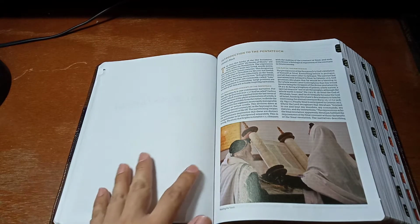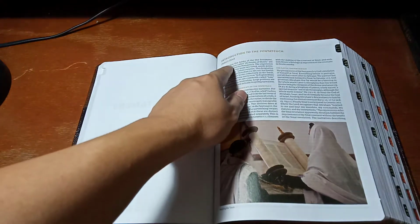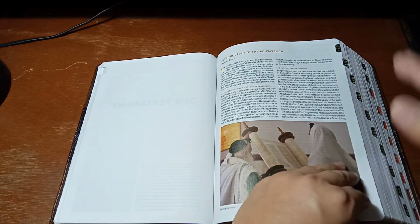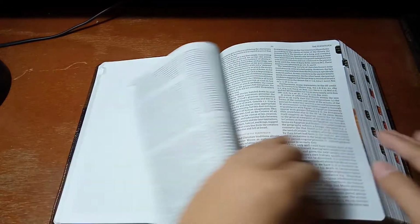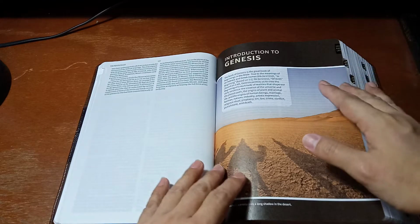We have the Pentateuch first, and there's an introduction to the Pentateuch by Daniel Block, and there we have the illustration on how they read the scrolls. Alright, so after having the introduction to the part of the Pentateuch, we have, ta-da! Introduction to the books, introduction to Genesis.